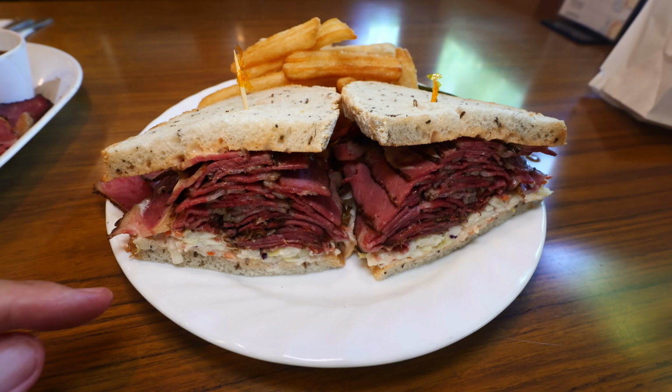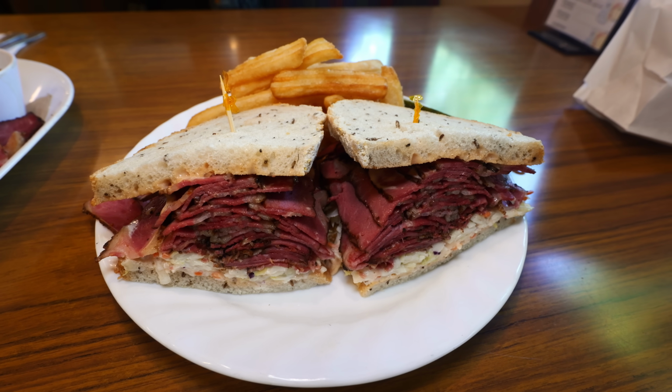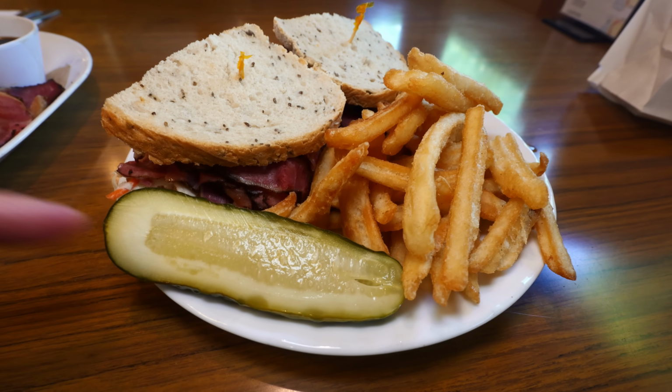So in here we got the hot pastrami with the coleslaw and the Russian dressing. So it's kind of like their version of Langer's number 19, if that's what you're kind of going for. It comes with one side, so I got some French fries and a pickle.